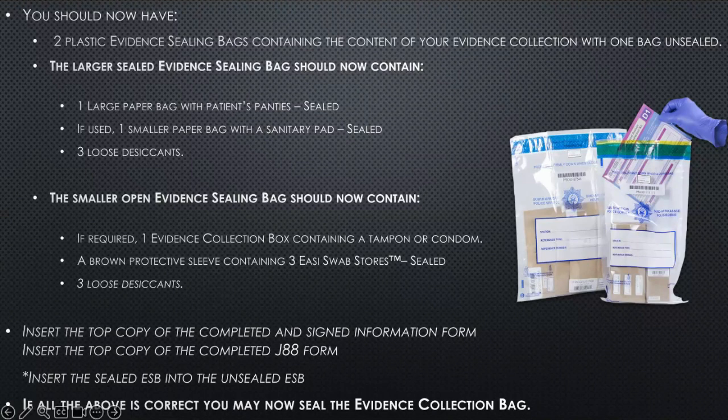Please complete your J88 form. I can't stress to you enough how important the J88 is. The person opening the kit at the laboratory will often have nothing but your J88 to go on.